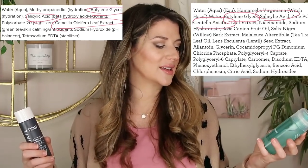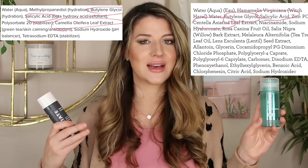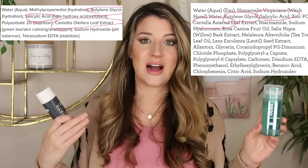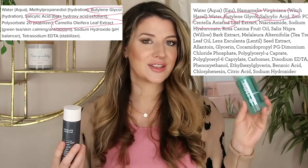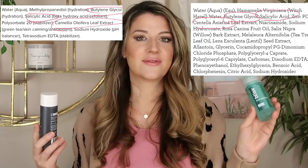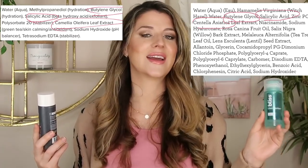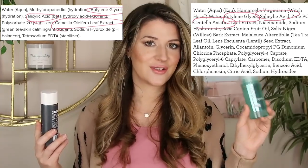The one difference, the Bliss does have witch hazel. If you're not a fan of witch hazel, you might want to avoid this. I always think witch hazel is pretty calming on my skin. I know a lot of people are anti-witch hazel. And the Bliss actually has a few bonuses. There's Centella asiatica in here, a great antioxidant for soothing the skin, for brightening the skin. Also niacinamide. So you're getting some extra benefits from this one.